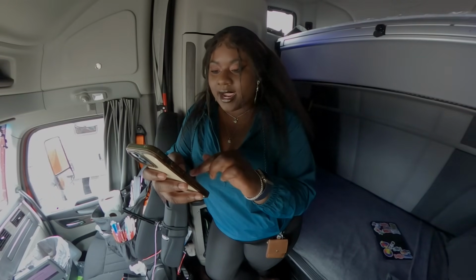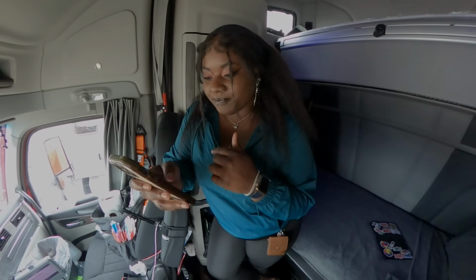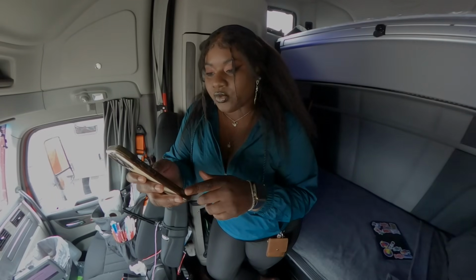All right, so this load picked up in Illinois and is going all the way to Laredo, Texas, all the way down there to the very bottom. I don't have to take it to the Prime terminal. Usually, whenever we have loads going down that far, they be going to Mexico, so we'll have to drop it off at the Prime Inc. drop yard, and then from there, it'll get shipped on. But we're not doing that.